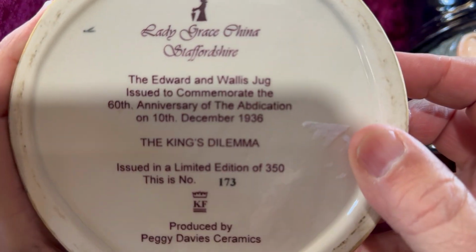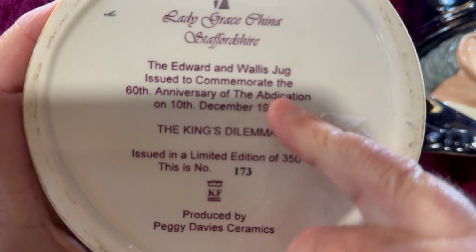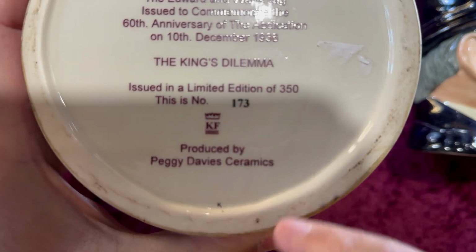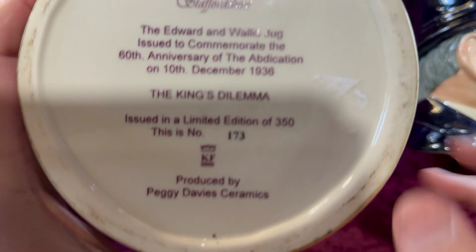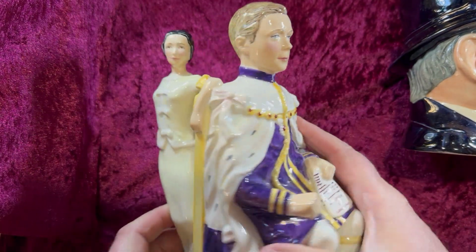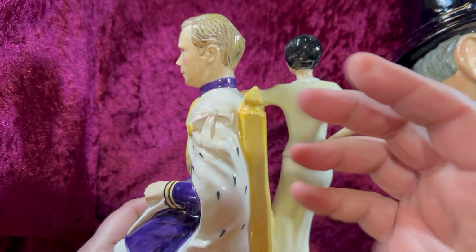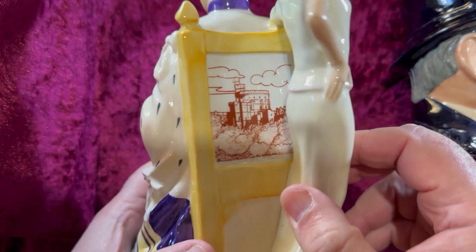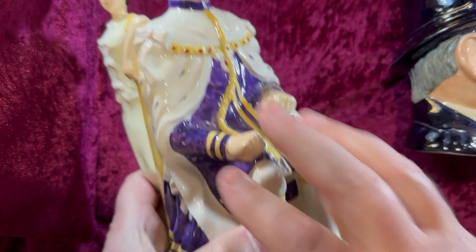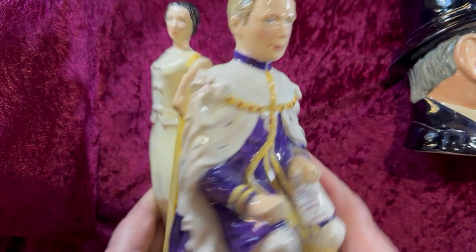And this one is, as I said, the Edward and Wallis jug, issued to commemorate the 60th anniversary of the abdication on the 10th of December 1936, the King's Dilemma. So a nice ceramic, numbered, quite rare actually. You don't see many of these around. With these types of items, you see Winston Churchill with bulldogs and Union Jacks and that sort of thing. But this one's really interesting simply because of the message it sends just by how it's designed and the features on it. Really like that. This stands about 9-10 inches tall, so a really nice object for people that like this kind of thing.